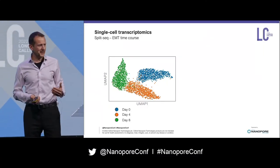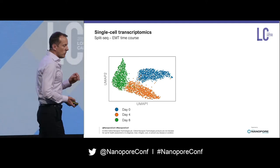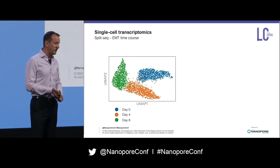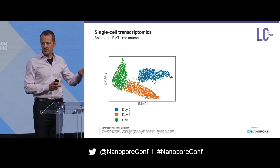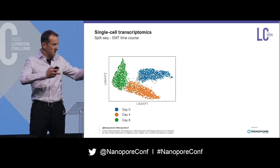Okay, so let's look at the analysis. The difficulty here is that for every cell, we've looked at something like 20,000 different genes. So we've created a very multi-dimensional data set. And for the sake of visualization, we have to flatten that down into two dimensions, which is what's happened here. So what you're looking at is one circle, one color, shows you one cell at a different time point. So blue represents the cells at day zero, before the treatment. Orange represents the cells at day four, and green circles represent the cells at day eight after treatment. And the fact that day zero, four, and eight cluster to different parts of this two-dimensional representation shows you that the experiment worked, that there are enough differences happening at the transcriptomic level that we can tease all of these cells apart.